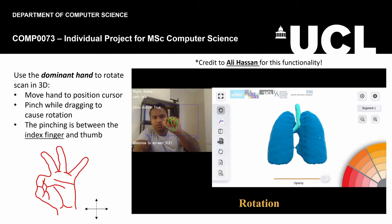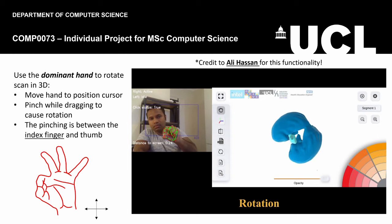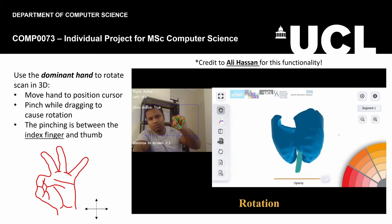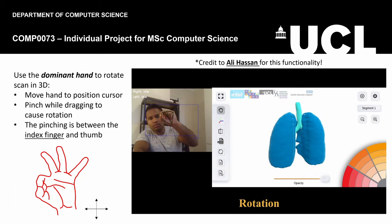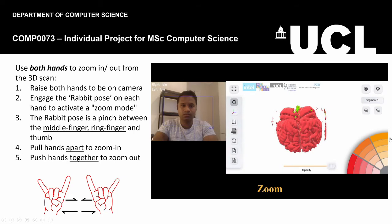So the first feature is rotation. It's simply a pinch between your index finger and your thumb. This click and drag functionality was actually made by Ali Hassan on the MotionInput team, since it's quite common across the use cases. And you can actually use this to click and select some of the UI elements as well.